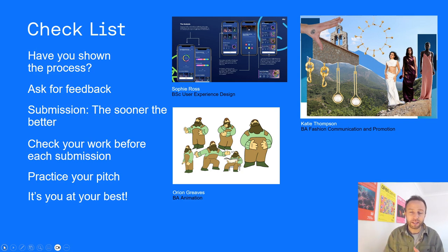And here's our checklist. So have you shown the process? A lot of students are very good at showing final outcomes, but we want to see that journey and the influences as well.